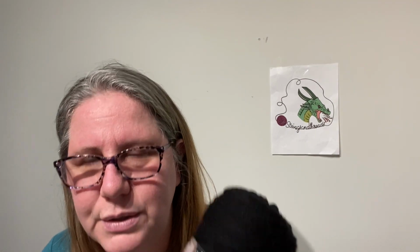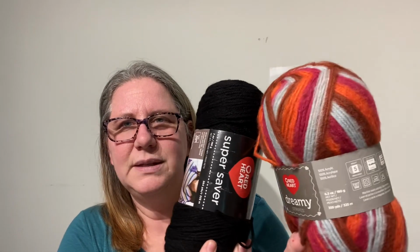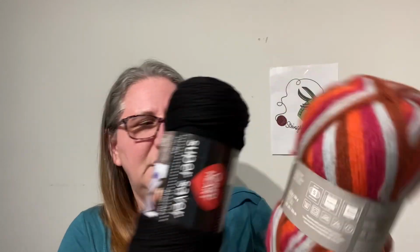So I don't know. I've been playing around back and forth with what color I should use. And I didn't want to go out and buy anything new. So I actually think I might use this black Red Heart Super Saver because I had 3 skeins of this and I thought I'd give it a try. And I also thought the black would look good as a backing with this color. So we'll see.